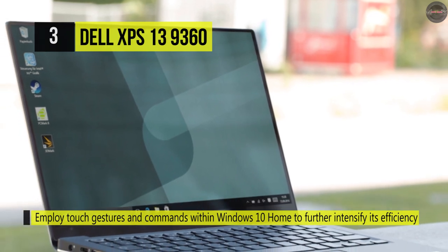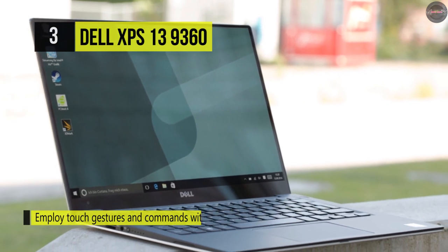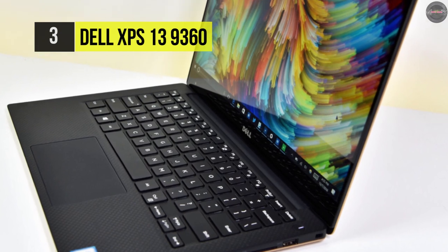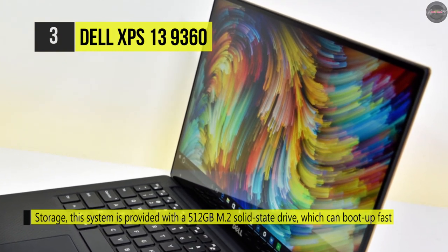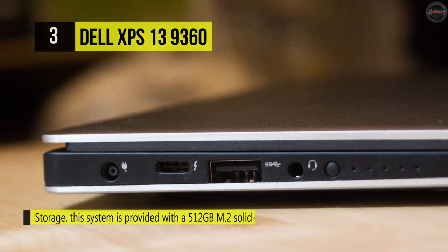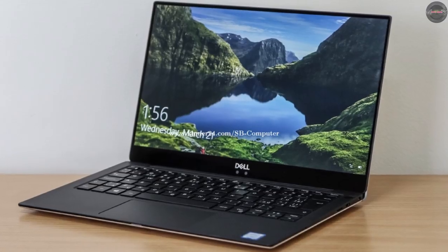For storage, this system is provided with a 512 GB M.2 solid-state drive, which can also boot up and load data and applications within seconds. Should you require more storage, connect external storage solutions utilizing its one Thunderbolt 3 port and two USB 3.0 Type-A ports, one of which doubles as a charging port with PowerShare technology.